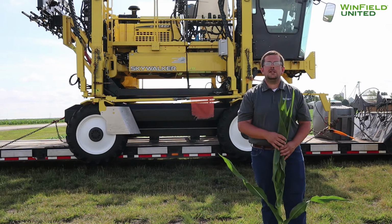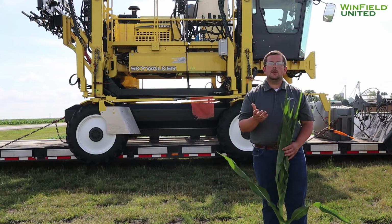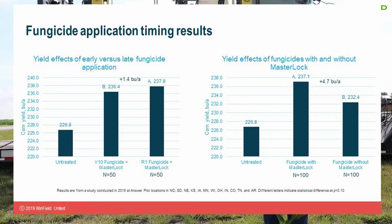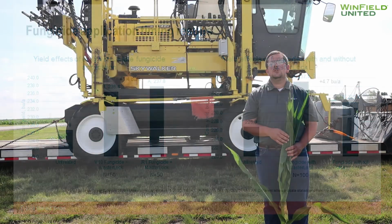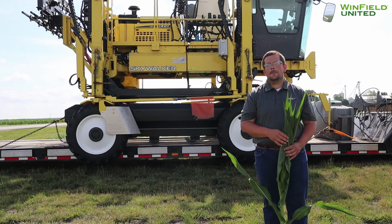But going back to 2019, WinField United did a very similar trial where we had a V10 timing of a fungicide product along with the traditional VT-R1 timing. In that trial, we found that the V10 application increased yield over the untreated control by about 10 bushels per acre. And in contrast, the VT-R1 timing increased yield by about 11 bushels over the untreated control. So the V10 timing and the traditional timing were very, very close in terms of yield increase, and would be very, very close in terms of profit potential as well.